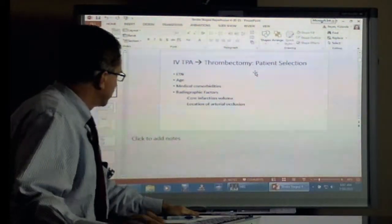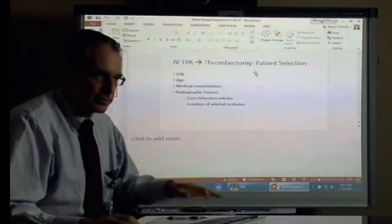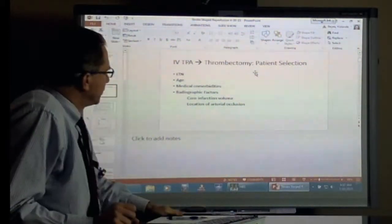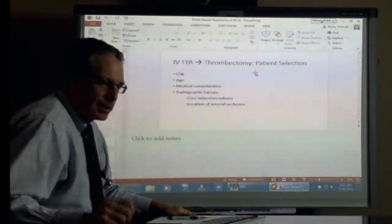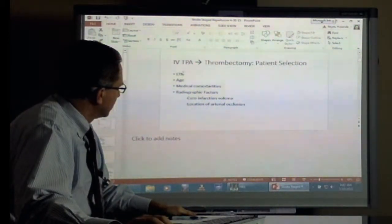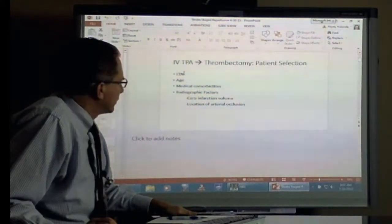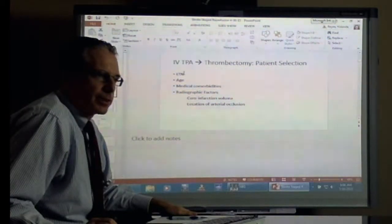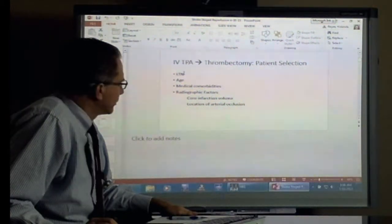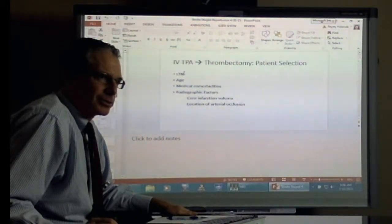The one thing that's really the key factor in the cognitive process of deciding who is a patient for thrombectomy after IV TPA: currently, as we just found out from the guidelines, it's recommended that we have a 3 and 4.5 hour window for TPA. We now have a 6-hour groin puncture time.